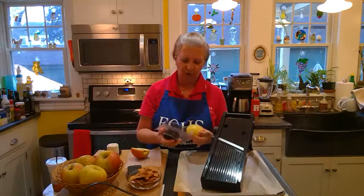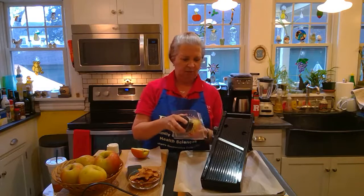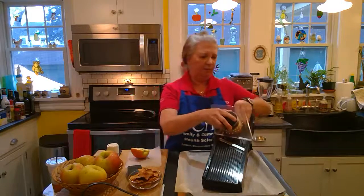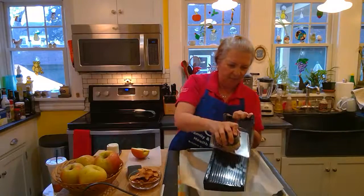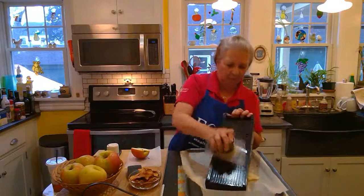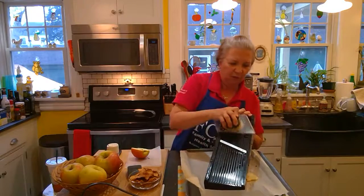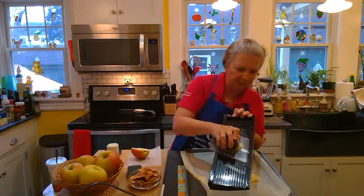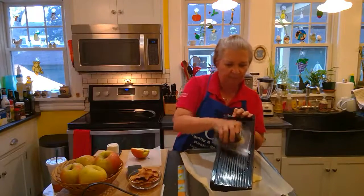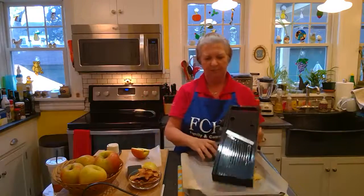Now, when you first start, it may be a little bit difficult to get this apple to hang on there, but you just place it, press down. And once you get it going, it works great. So my slices are falling underneath beautifully. Okay. Let's see what we have.